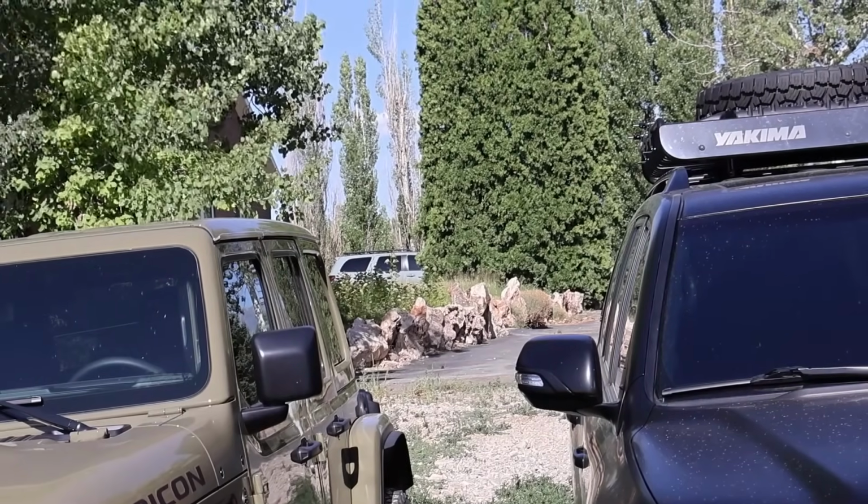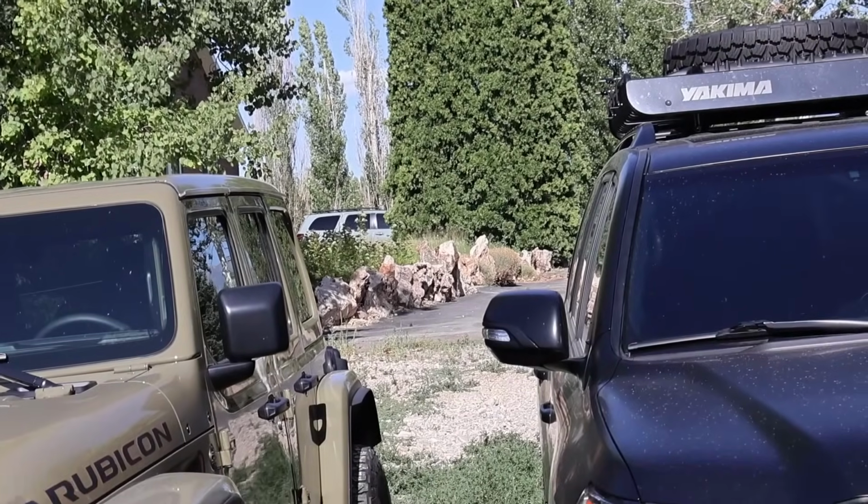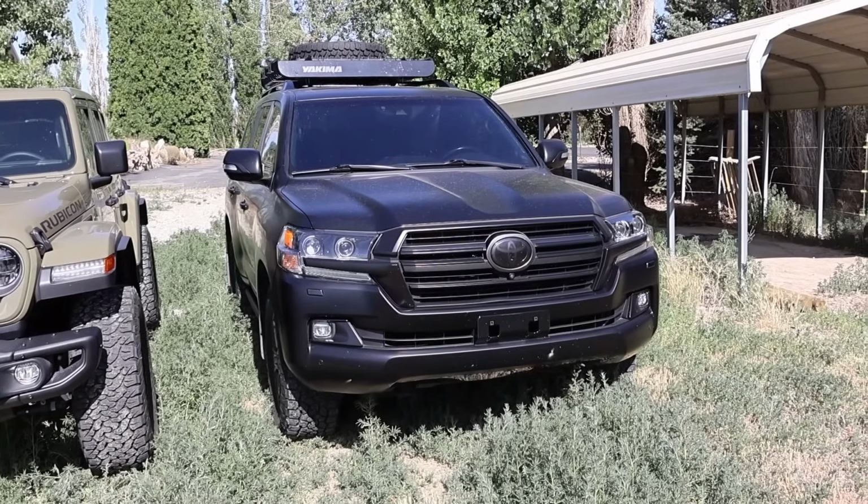Now, I was just about to go over the Land Cruiser, but if you look all the way in the background, you can see my wife's Sequoia. We are going to be keeping that long term for anyone wondering on that. So we'll have more updates as we hit more mileage milestones on that. But back to the 200 series.